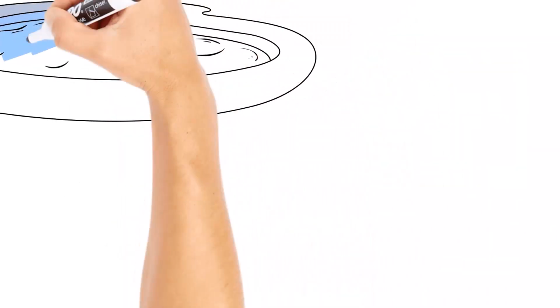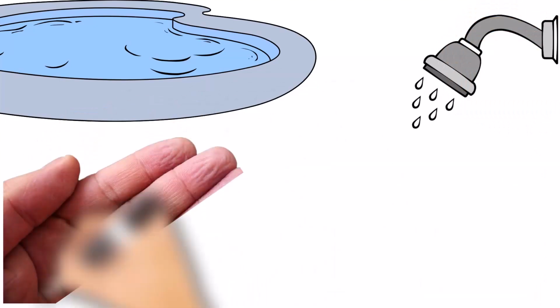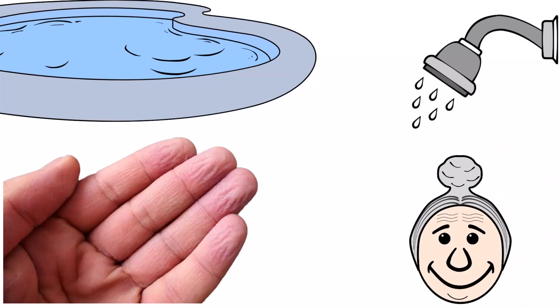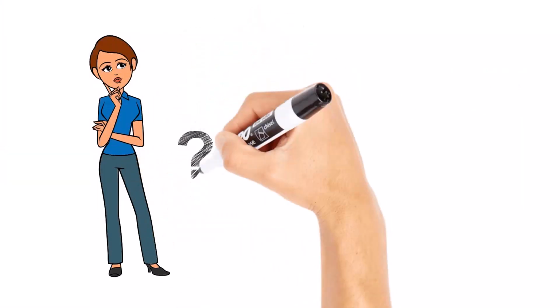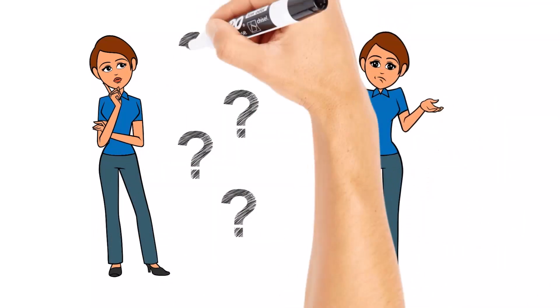You get out of a swimming pool or you get out of the shower and there it is. Those fingers. Those pruny old lady fingers. But you don't have to be an old lady for your fingers to wrinkle after too much time in the water. Why does this happen? Does it have to happen?